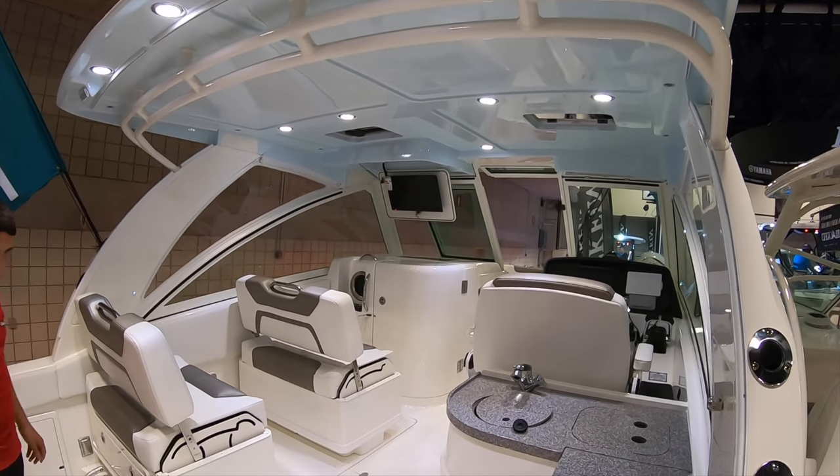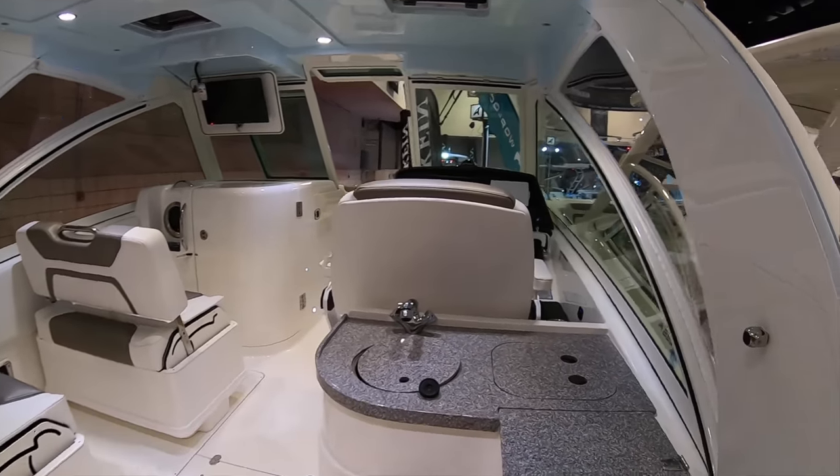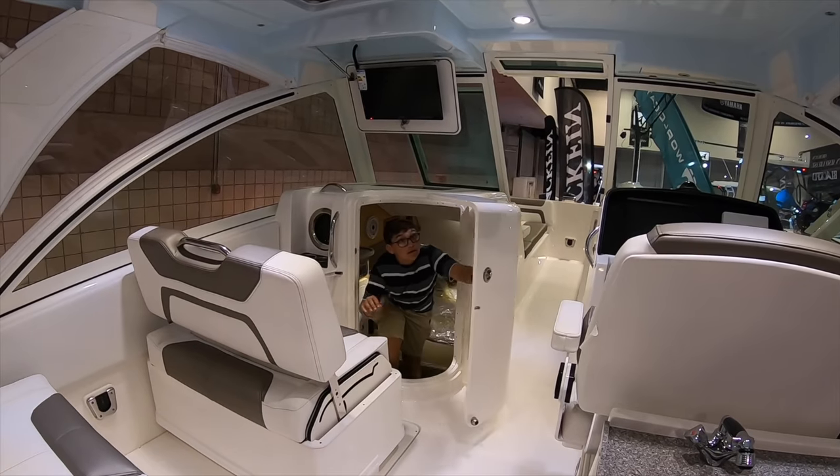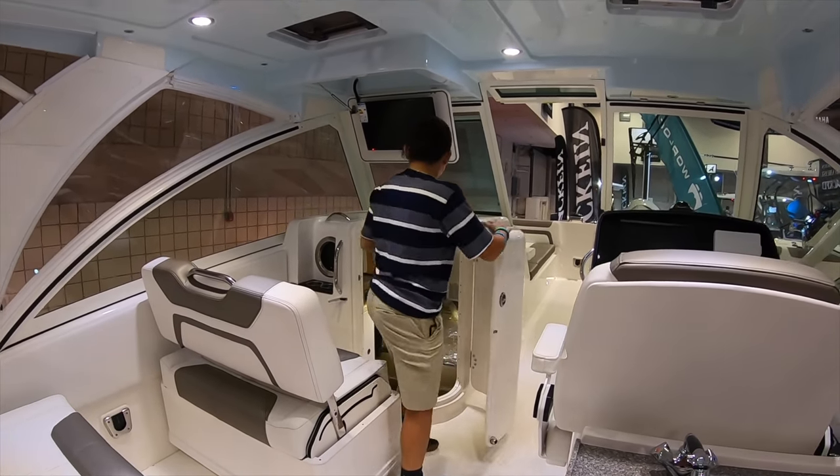So this is the first time on a cat. Pretty cool. What is he doing? What are you doing, boy? Pretty nice.